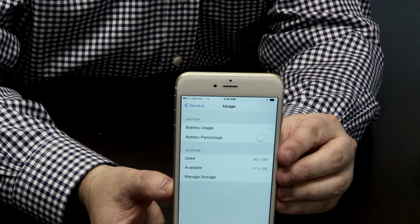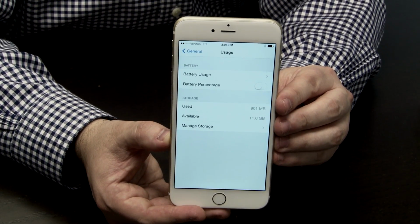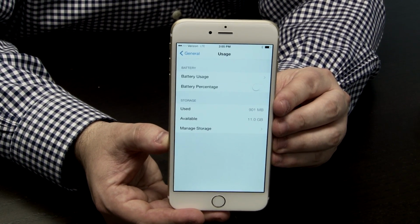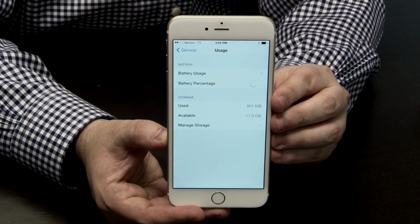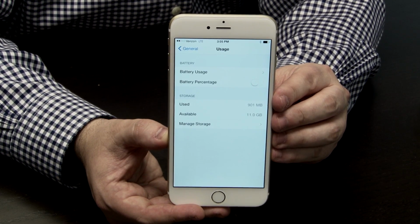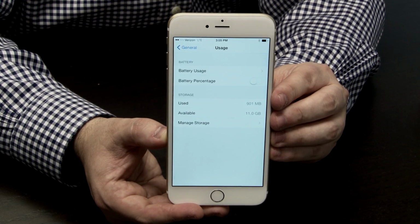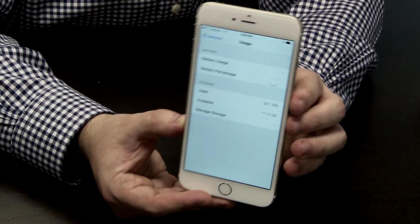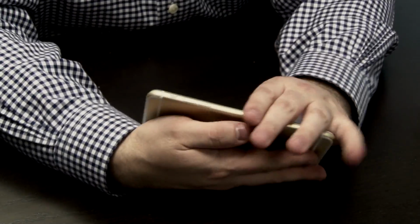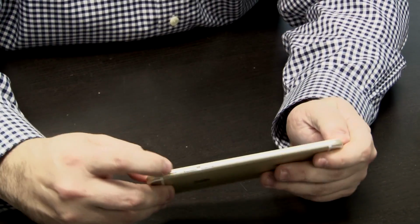And you know something? I just don't think that's enough for the standard person. I don't know if I'm going to be okay with a 16 gigabyte phone going forward. My other phone, the iPhone 6 I have, is a 64 gigabyte phone, but I wasn't able to get a hold of a 64 or a 128 gigabyte iPhone 6 Plus right now. So this is what I was able to get a hold of, and it's what I wanted to unbox and show you.